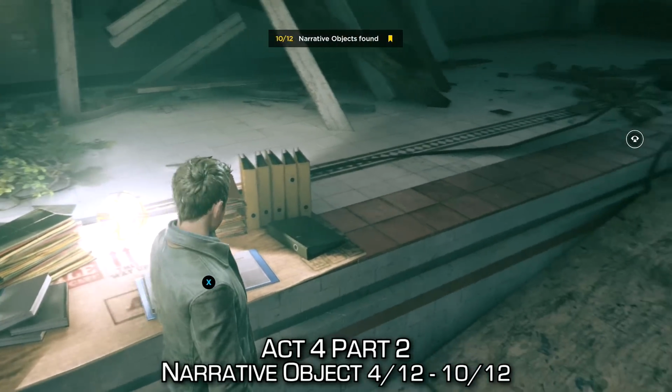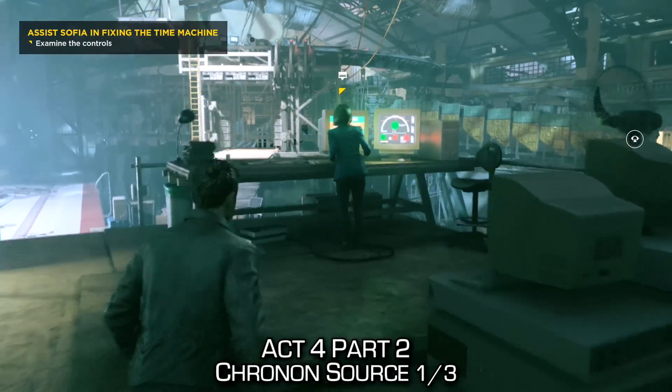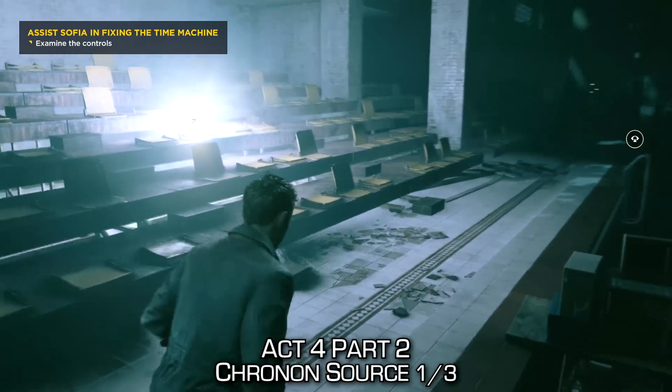They had us practically memorize this. So now I'm next to Sofia Amaral, and she's going to be working on the machine. I'm going to speak to her. She's going to tell me to go reset some switches and whatnot, examine the controls.